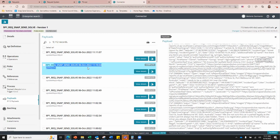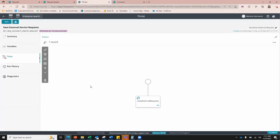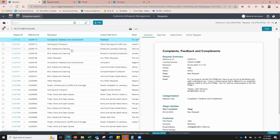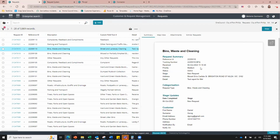In a simple sense, they come in through a connector. They then come into this T-script, which basically reads the connector and pushes those requests into our request system. Let's see if Danny's request has come through yet. We hope it has. If not, here it is. Perfect. So this is Danny's request that's just been logged. So you can see that it's come through like any other customer request that we receive.